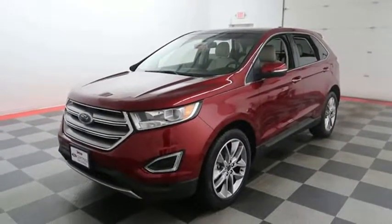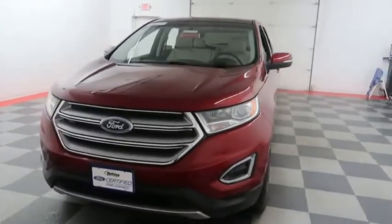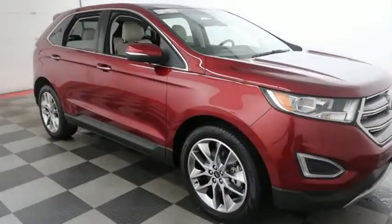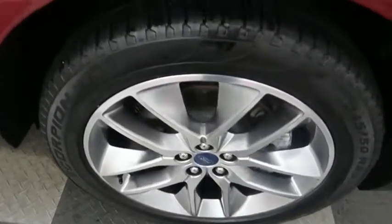Today we're going to take a look at a Ford Edge Titanium. Starting right away up front, you have LED running lights. A look down the passenger side. You have 20-inch chrome wheels wrapped with Scorpion tires.